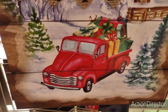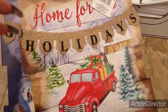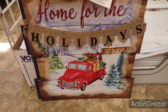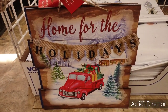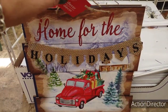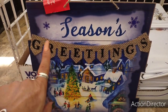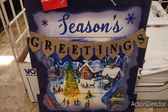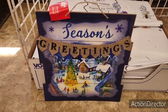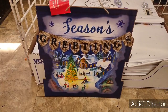With the red truck. And then look at the season's greetings with the... You know what? I gotta pull that out. Hold on. It's the lighting. Alright, here we go. Home for the holidays. It has the cute little burlap banner, and home for the is written in red glitter. Then you have the whole background of the log cabin, the Christmas trees, all that cuteness. And then look at this one. You have the whole village, and it says season's greetings. It's missing the S right there. But you have the little banner and the cute village. That's so cute. And again, these are what I call fillers. I'll show you how I used these type of signs to fill in certain awkward spaces, because I have really limited space to work with. So these signs really come in handy for me.